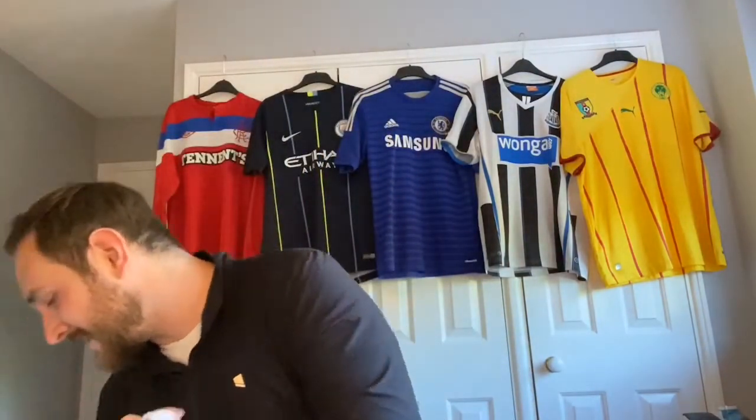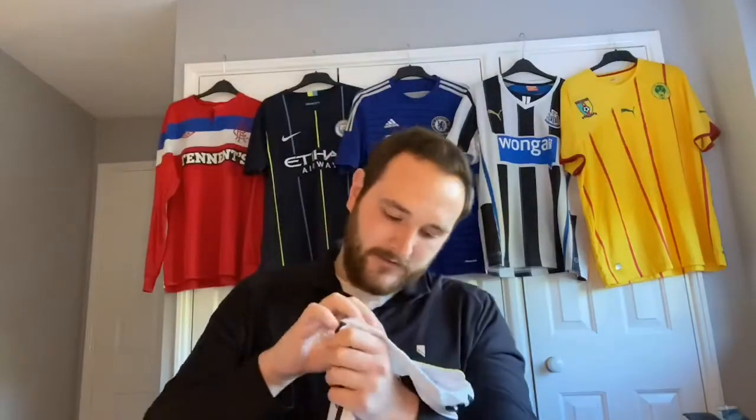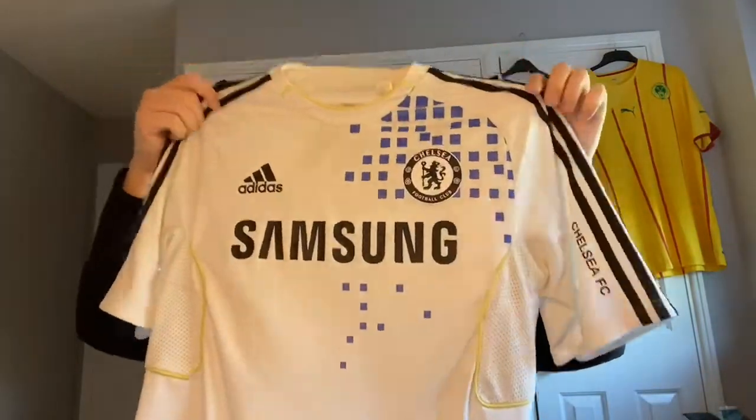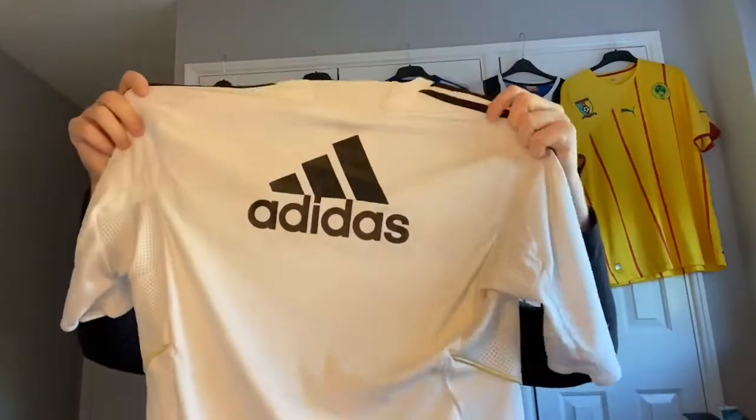Moving on again, here's the last one from that job lot. This is from 2011. So it's another Chelsea training shirt. This is from the season they won the Champions League when Villas-Boas was sacked and Di Matteo took over. I love this top. It's plain white. It's got the black accents to it. It's got like a yellow. I thought it was gold at first. It's not. It's a yellow piping, and then like the blue in keeping with the Chelsea colour.